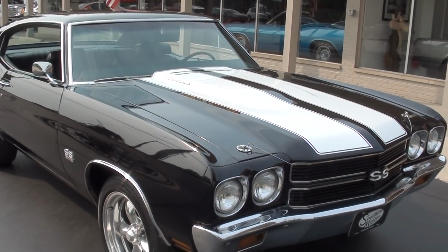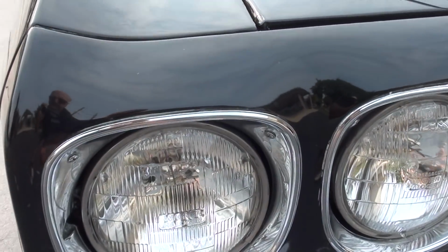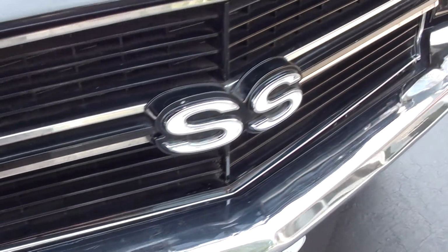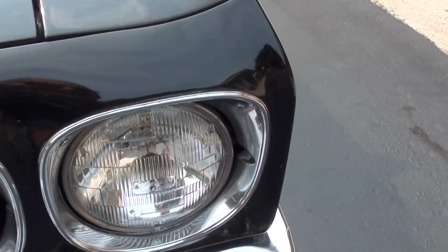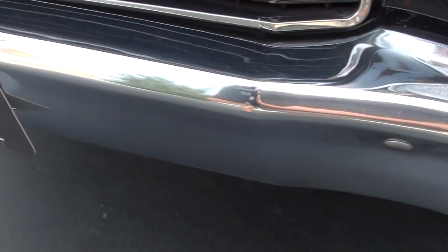And it's a '70. This is the body style that everybody's chasing. Dale actually went to high school with my dad. He kind of nitpicked the bumpers a little bit. Looks like original bumpers.